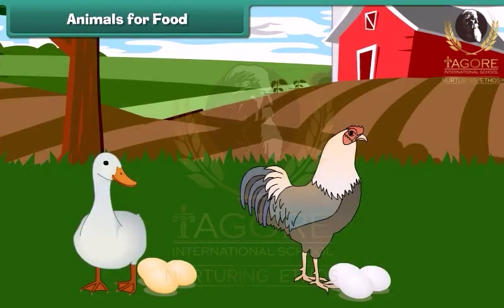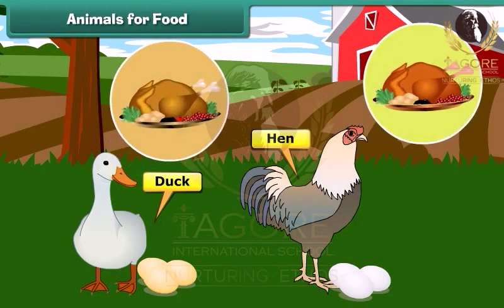Friends, some animals such as hen and duck give us eggs. Flesh of some animals such as hen, duck, buffalo, goat, and fish is used as food.